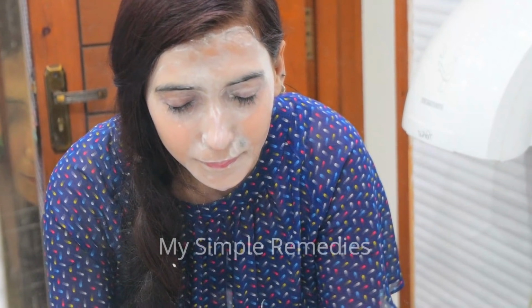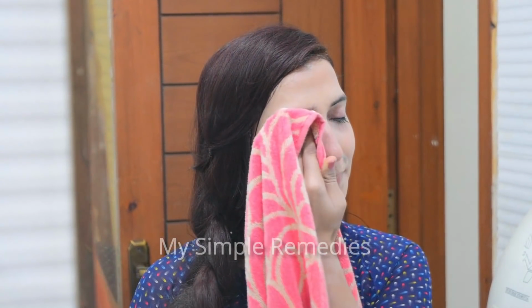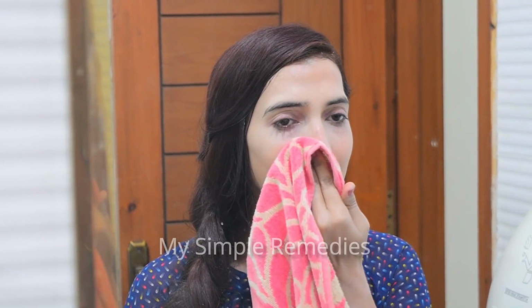After cleansing, I wash my face with normal water. Friends, one more mistake we always do is we rub a towel on our face, whereas this is totally the wrong way. You get acne, pimples, and bumps, and so many other issues due to this habit. Always clean your face with a towel with a dabbing motion. This won't affect your skin.